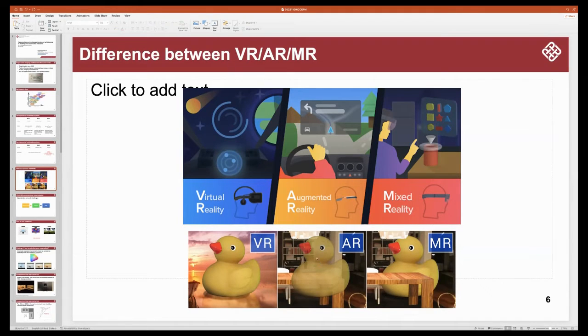Even though for the middle one and the right one you see the duck, obviously the right one is more realistic. Because you use the camera to capture, and use computer vision algorithms to detect different surfaces, when you overlay something on top of the real environment, it looks more realistic. So that's the MR system. A lot of times, for commercially available products, for example the Quest Pro from Meta, from Facebook, it is called a virtual reality headset, but actually it has the function to do MR.